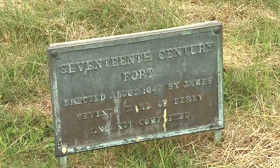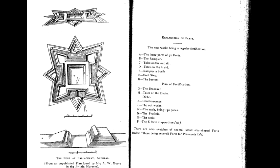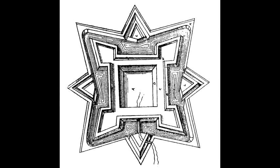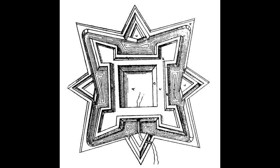The sign here says that this fort was probably incomplete, and there is reason to suggest this because in the 19th century someone found a plan of this fort in the British Museum, and it showed it as being very much larger. The fully extended fort would have been like this, but what's actually here at Ballacurry is this. It seems that the extra ditches and bastions were never built, possibly because time ran out.